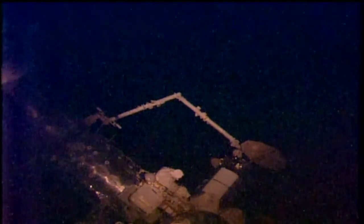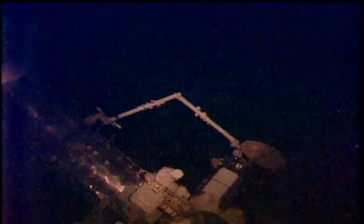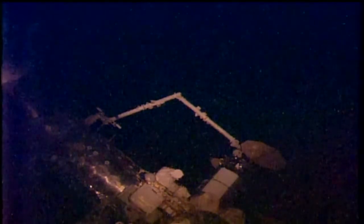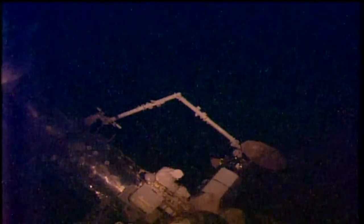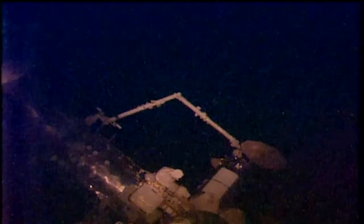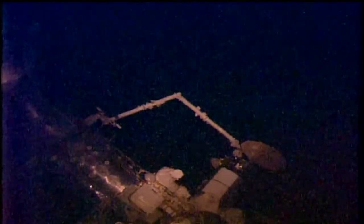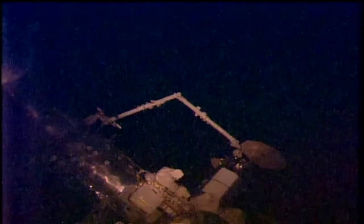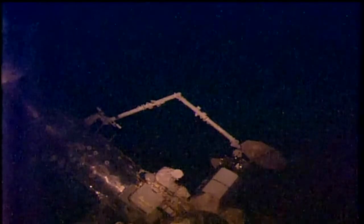We are currently in an orbital nighttime, but this is a live view of the Cygnus spacecraft for the Northrop Grumman CRS-19 cargo resupply mission, currently almost fully installed to the International Space Station. We are waiting for confirmation that all 16 bolts are in place. The spacecraft is being installed in the nadir or Earth-facing port of the station's Unity module.